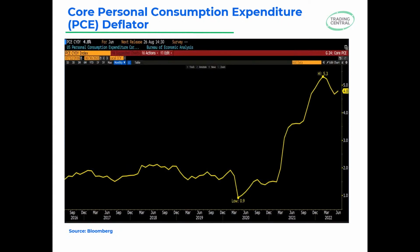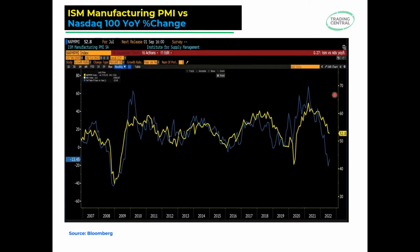Now, next piece. This is very important. The yellow one, ISM manufacturing PMI. We regard this as the growth index. Whenever you read about PMI figures, the most important level is 50. Above 50, we have expansion. Below 50, contraction. In manufacturing, in July, we have 52.8, also in a sharp downtrend.